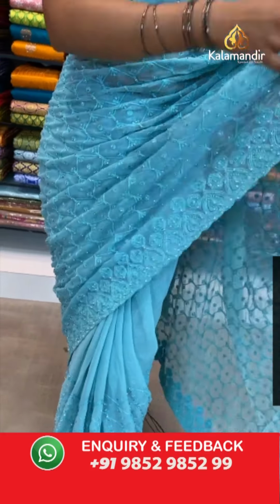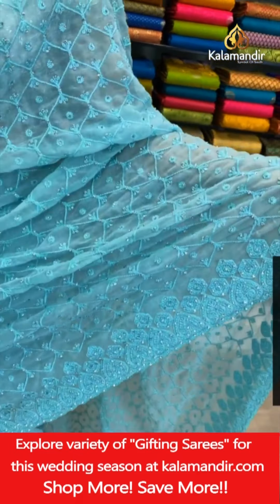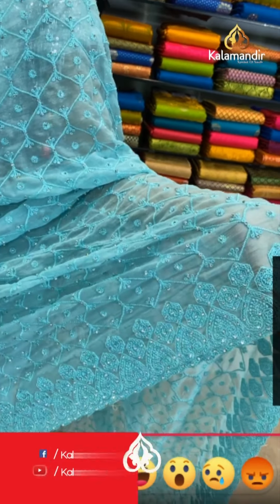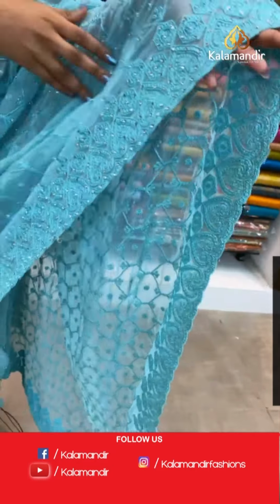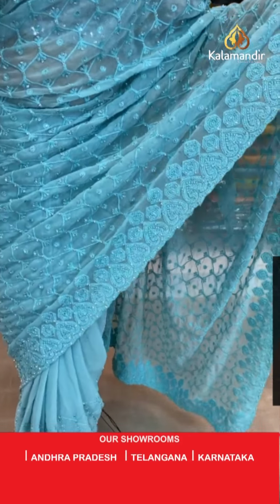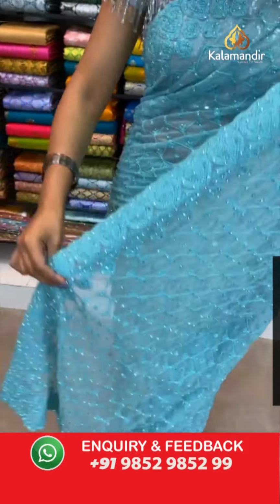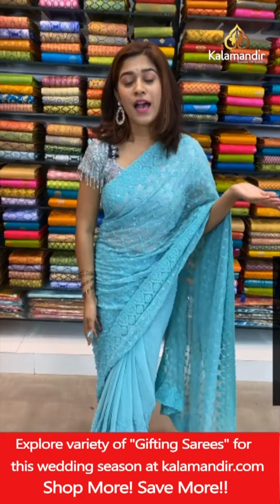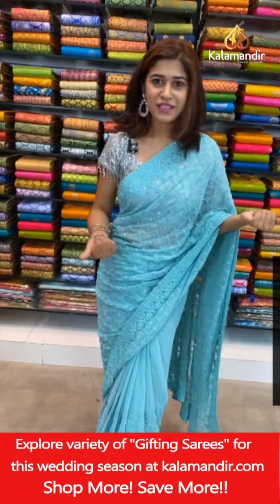And there is complete stone work and thread work on the body of the saree. It's kind of chiffon fabric on which the thread work and stone work is done for the whole body, and you can see the self pallu with even grand work. So complete saree you have seen. We have the similar color, same pallu, and the whole saree along with the blouse piece. You have a plain blouse piece in the similar color.